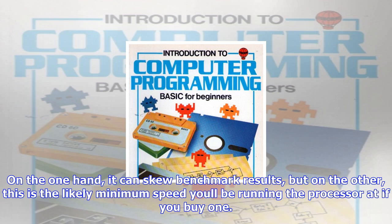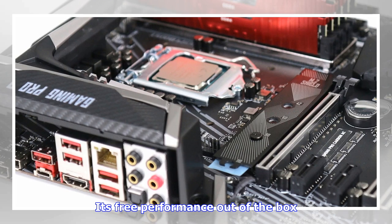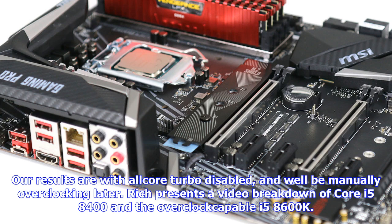Spec comparison: Core i5-8400, Core i5-8600K, Core i7-8700K, Core i7-7700K, Core i5-7600K. Cores and threads: 6/6, 6/6, 6/12, 4/8, 4/4. Base and boost clocks: 2.8 GHz and 4.0 GHz, 3.6 GHz and 4.3 GHz, 3.7 GHz and 4.7 GHz, 4.2 GHz and 4.5 GHz, 3.8 GHz and 4.2 GHz. L3 cache: 9 MB, 9 MB, 12 MB, 8 MB, 6 MB. Architecture: Coffee Lake, Coffee Lake, Coffee Lake, Kaby Lake, Kaby Lake. TDP: 65W, 95W, 95W, 91W, 91W.